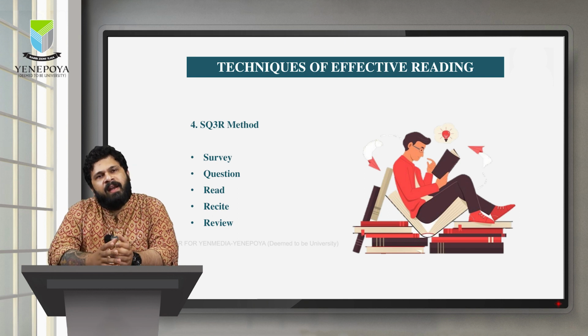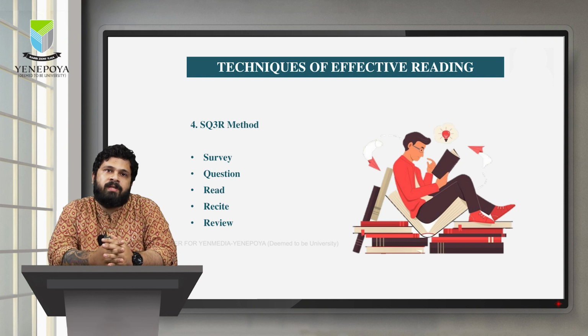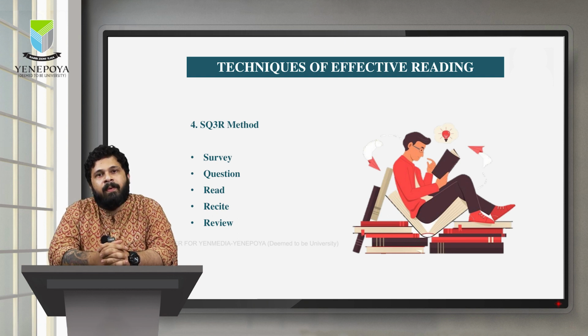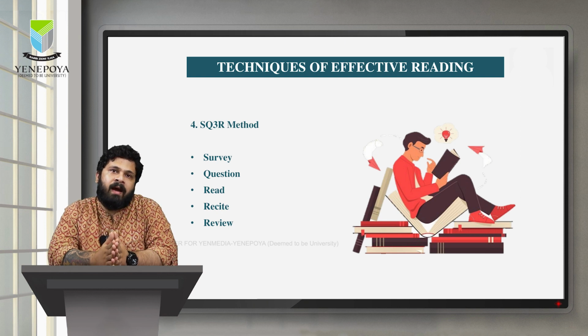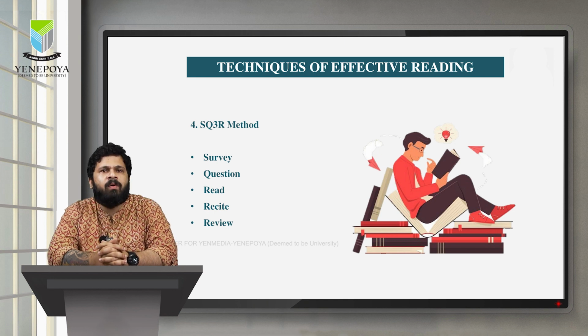Next is reading. Read the text carefully and systematically. Focus on answering the questions you generated during the previous step. Take your time to comprehend the material and underline or highlight relevant information. Pay attention to key concepts, supporting details, and any information that answers your question.